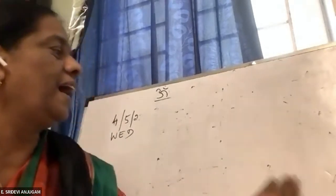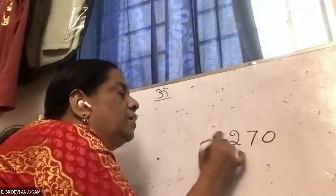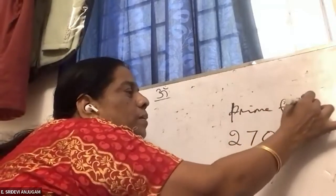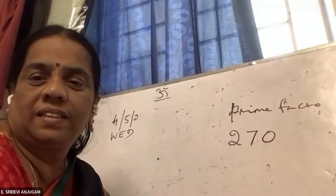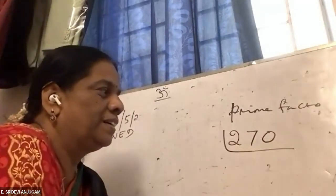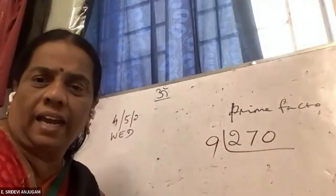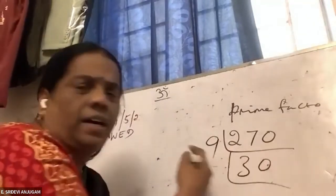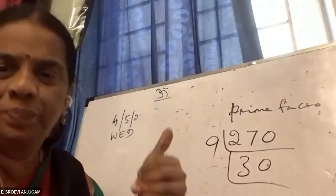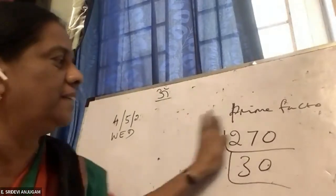And then another one: 270, take its prime factorization. What mistake will they make? They used to forget about some zeros to be added in between. Immediately they will take 9, 9 3s are 27. Over. Ma'am, my answer is correct. 9 3s are 27, 9 30s are 270. That is the mistake.